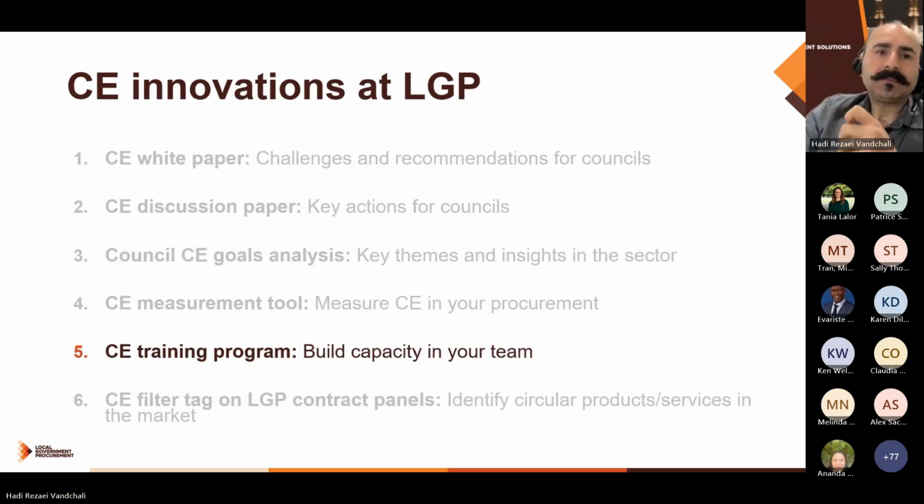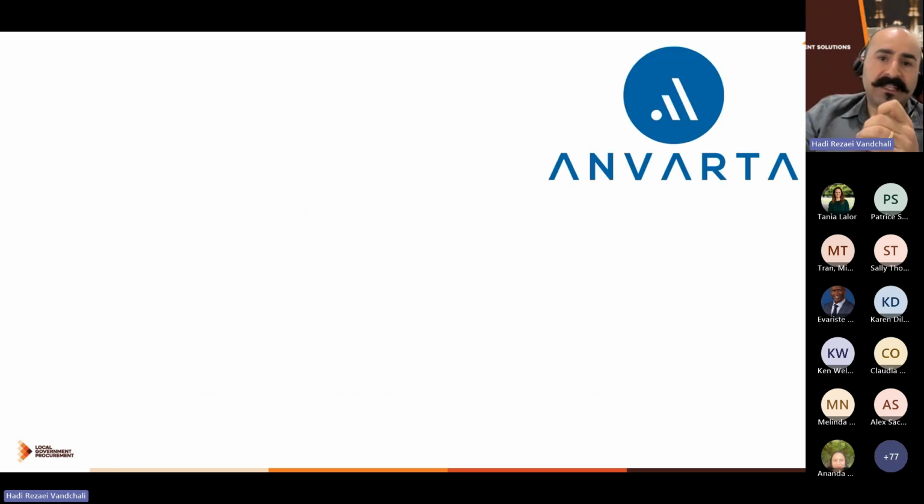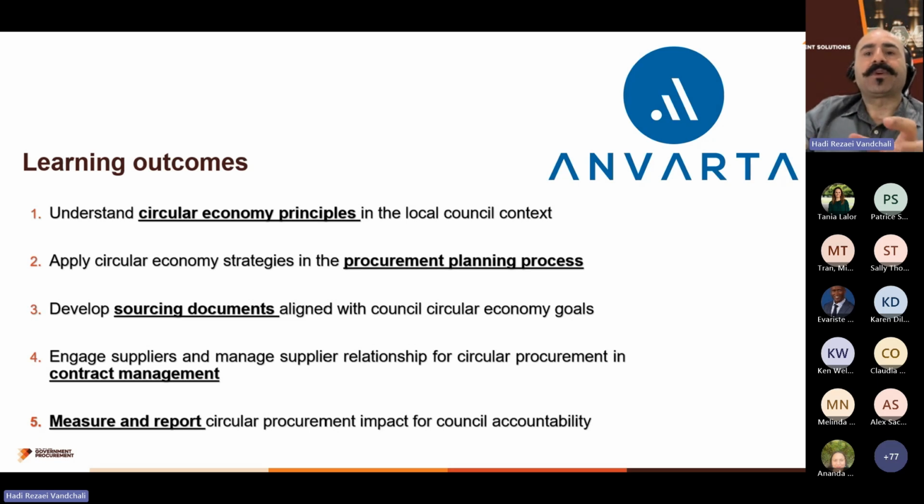In Innovation 5, to support building council capability, I would like to quickly highlight another exciting project we are working on at LGP. Recently, we made a partnership with Anvata, a leading company in the circular economy sector, as our knowledge and design and development partner to develop a unique training program that focuses on integrating circular economy principles into the procurement process for local governments. Hopefully, it will be launched by the end of May this year. These are the learning outcomes for this program. So if this sounds like something your councils could benefit from, I encourage you to reach out to us to express your early interest.